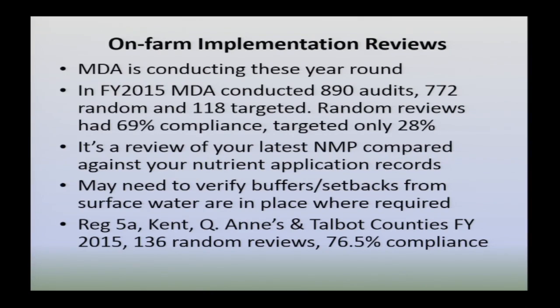Of the random reviews, 69% were in compliance with what we considered was necessary. Of the targeted reviews, only 28%. As you can see, the targeted ones, we've already got some suspicion before we get there that there's a problem, and it kind of pans out. But again, if that's where we feel like we need to focus our resources, because like everything else, they're limited, then that's what we're going to do.